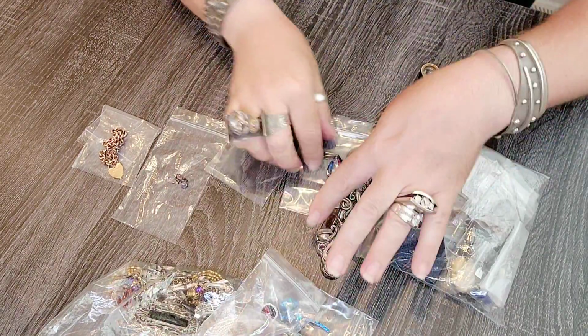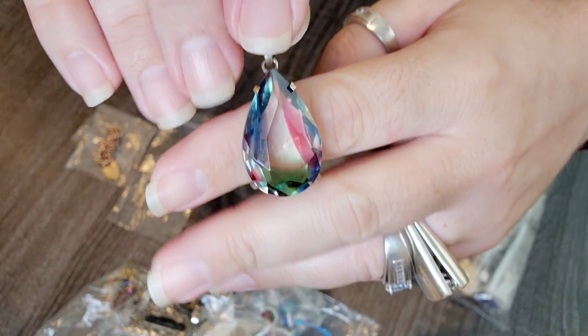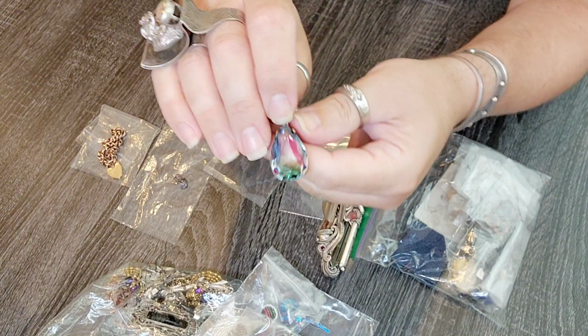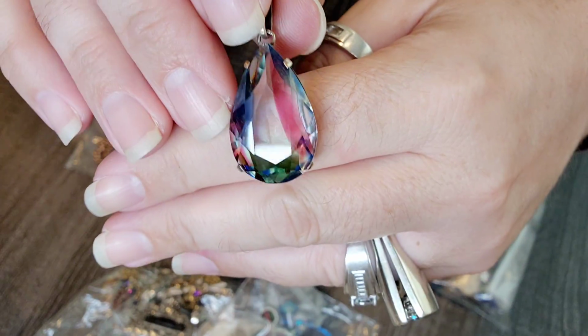Fantastic for Mexican sterling. Iris glass. Again, I'm not a fan. It's not that I knock it. It's just that, you would say, why would you buy something you're not a fan of? Well, I buy a lot of things that I don't love. I buy a lot of things that I like.